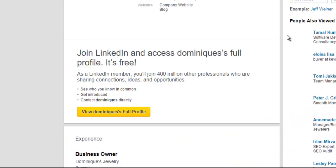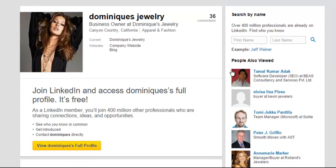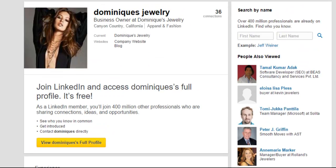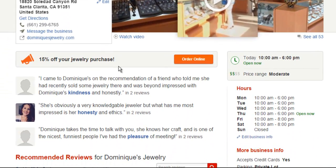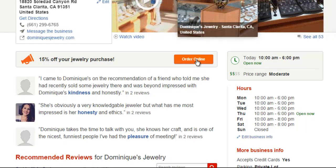They have a link for LinkedIn. Okay. They have Yelp. Okay, this is definitely a paid account for Yelp. I can tell right away because paid accounts for Yelp will include the promotion here, which they have, with an order online. And the paid accounts for Yelp also include reviews that are up on the top.